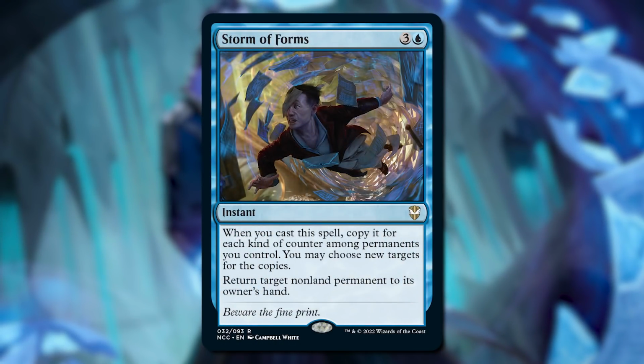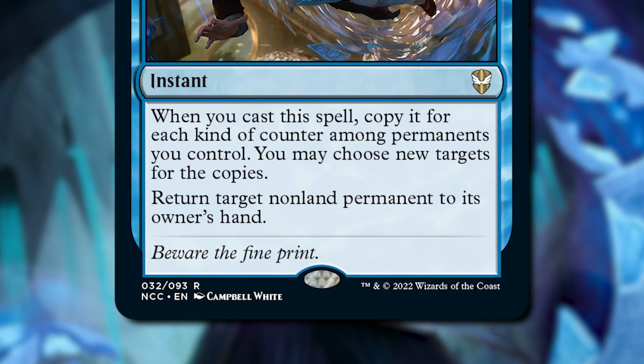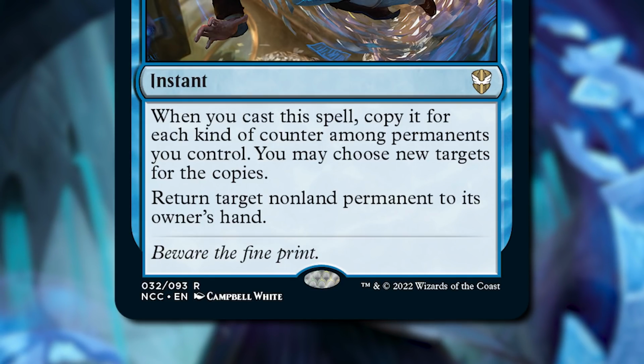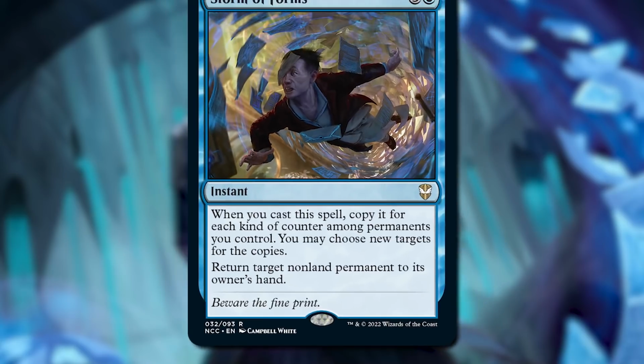3 and a blue for an instant. When you cast this spell, copy it for each kind of counter among permanents you control. You may choose new targets for the copy, so counter Storm or something like that. Return target non-land permanent to its owner's hand. Talk to me about Storm of Forms.